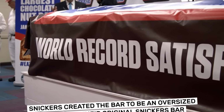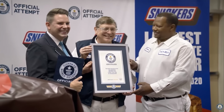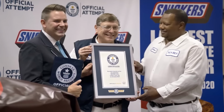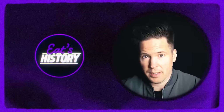The record-breaking bar took 1 week to complete, with the work of Snickers bar engineers. When all was said and done, the giant Snickers bar was cut into pieces and fully distributed for human consumption, a stipulation which in fact is a Guinness World Records requirement involving large food items. So I think by now, you'll probably agree that Snickers has had quite the wild ride.